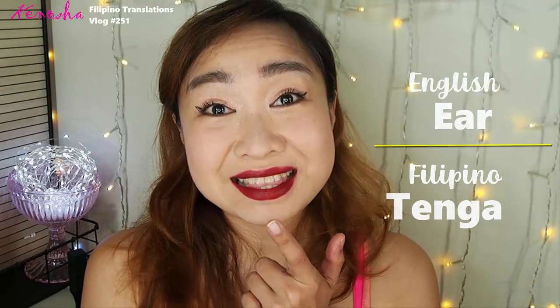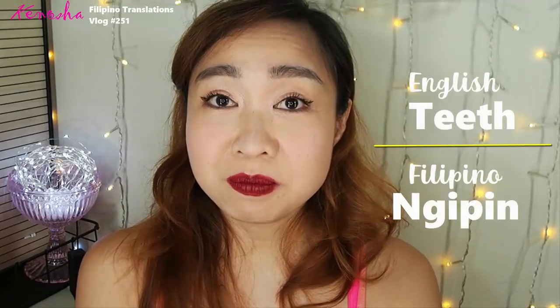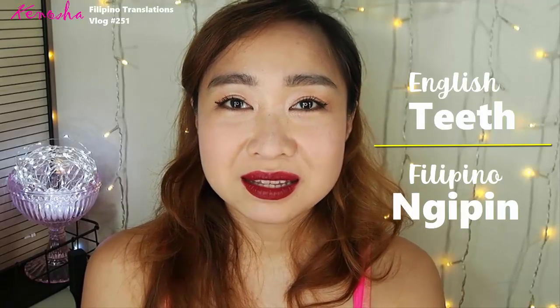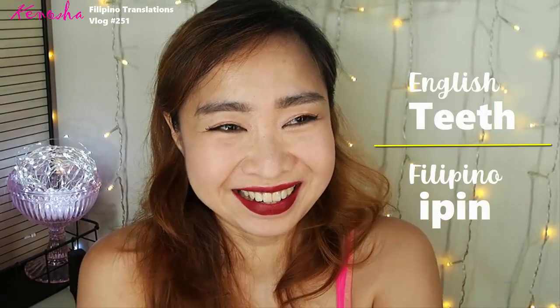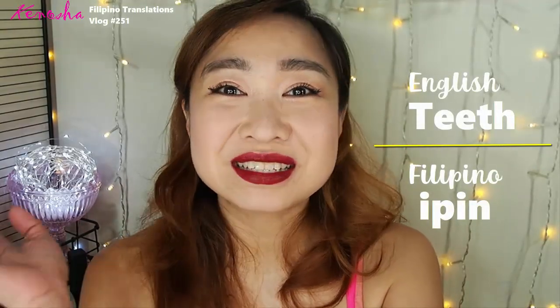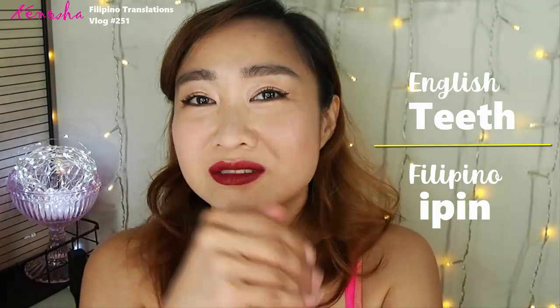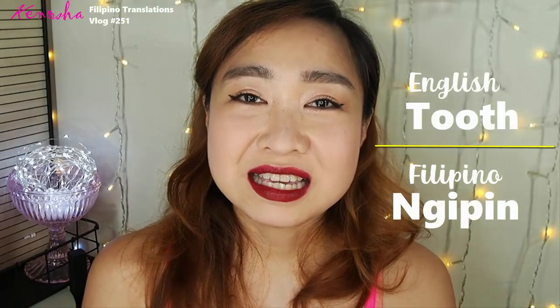And then teeth is another part of the face that we shorten, because teeth in Filipino is actually ngipin, but the kids, they like to call it ipin. They just drop the letter NG and they just call it ipin. But the real Filipino translation is ngipin.